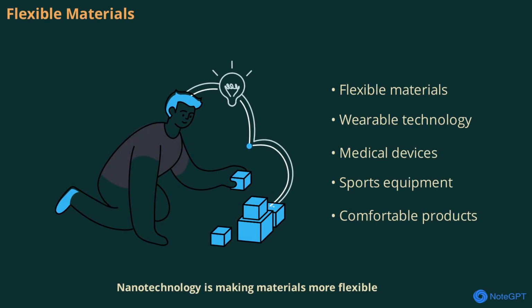Nanotechnology is making materials more flexible. By manipulating their structure at the nanoscale, scientists can create materials that bend and stretch without breaking. These flexible materials are used in wearable technology, medical devices, and sports equipment. They make products more comfortable and durable.